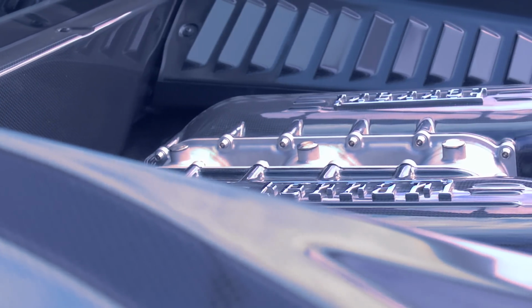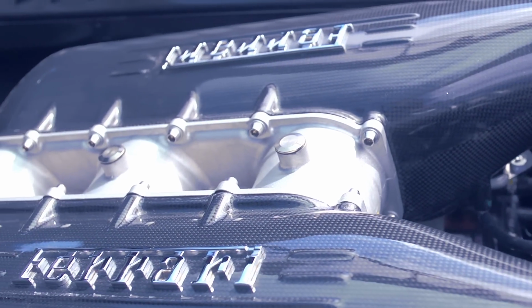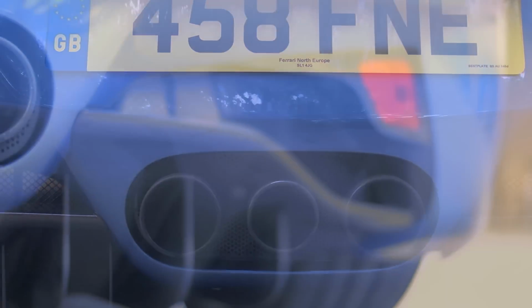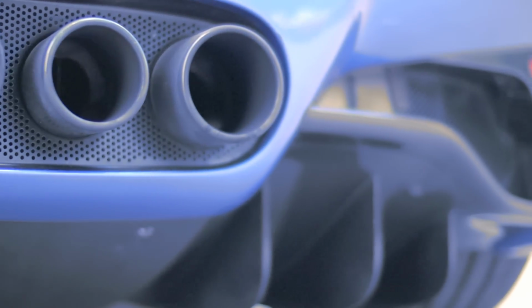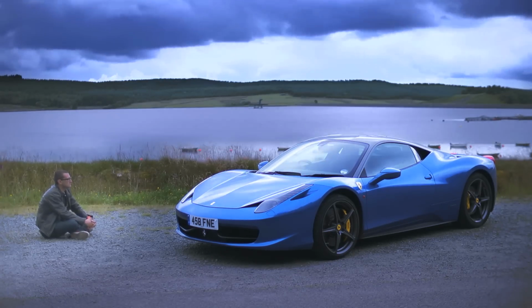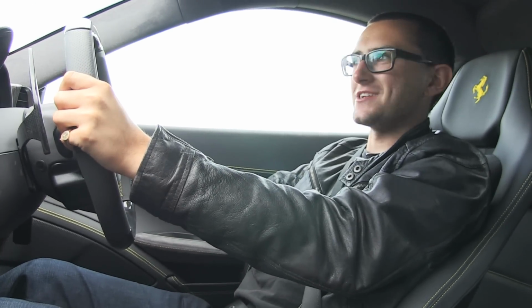My two favourite bits? Well, that's the engine on full look at me display, and its triple pipe exhaust system, which harks back to the F40 of old. If I'm honest, I could happily stare at it all day, just sit and appreciate it. Or I could do as Enzo intended and drive it like I stole it.